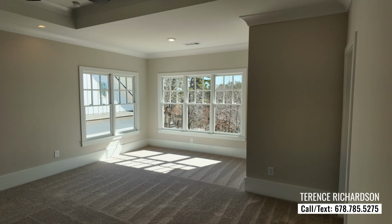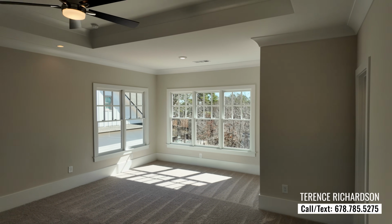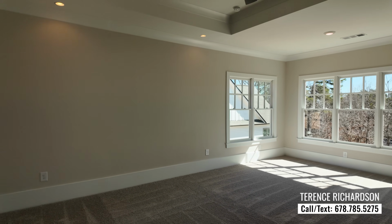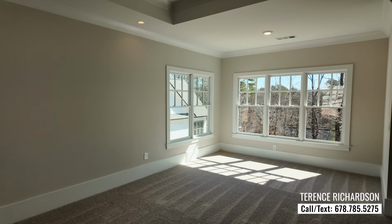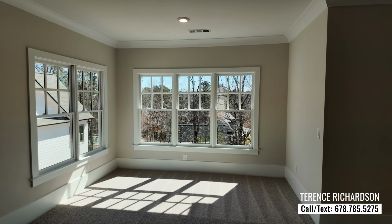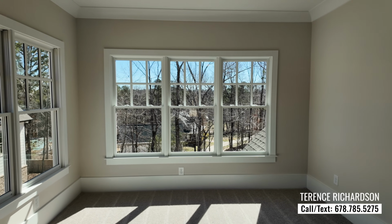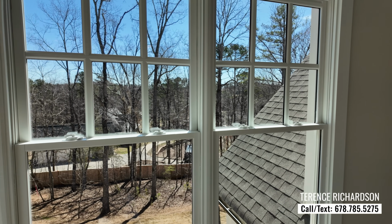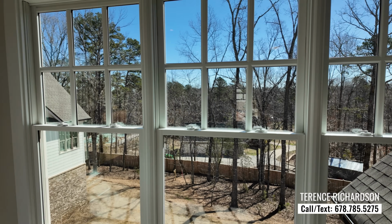Lots of windows. You got a nice sitting area, tray ceiling for the primary spot of the bedroom here, right? And that's a good sized sitting area. Got the nice crown. Look at all the windows. Yeah, I like that.